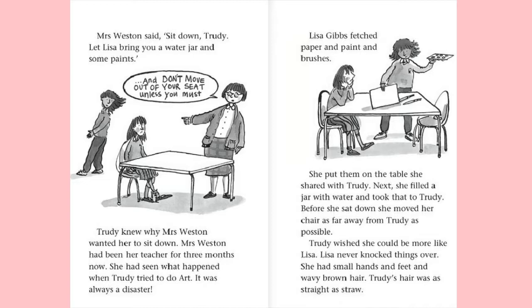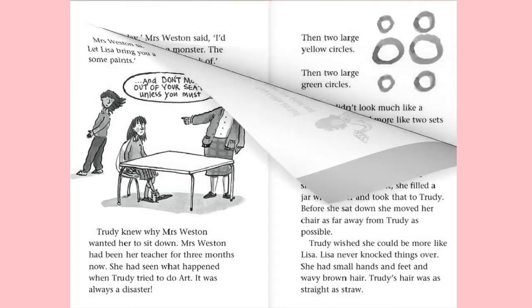Lisa Gibbs fetched paper and paint and brushes. She put them on the table she shared with Trudy. Next, she filled a jar with water and took that to Trudy. Before she sat down, she moved her chair as far away from Trudy as possible. Trudy wished she could be more like Lisa. Lisa never knocked things over. She had small hands and feet and wavy brown hair. Trudy's hair was as straight as straw.